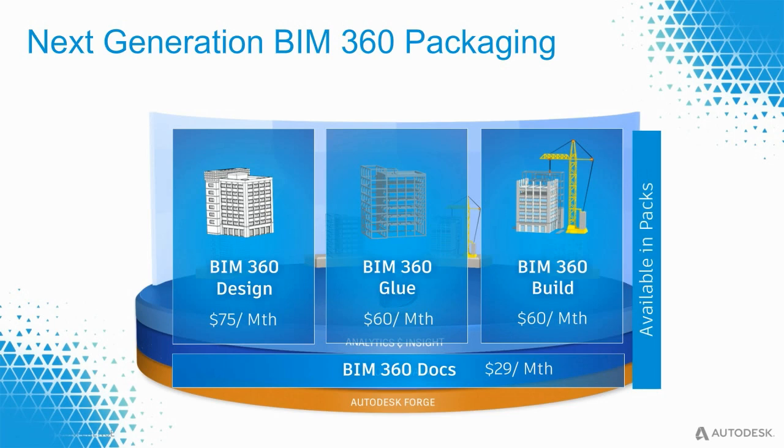Remember, everything is still available in the same packs pricing that we had in the previous versions. And also, the packages now include Docs as an underlying data layer. So each one of these packages will automatically come with Docs. However, if someone wants to purchase Docs separately and they're extended stakeholders of these teams, then they can also do that for $29 per month, the same pricing that we've had.